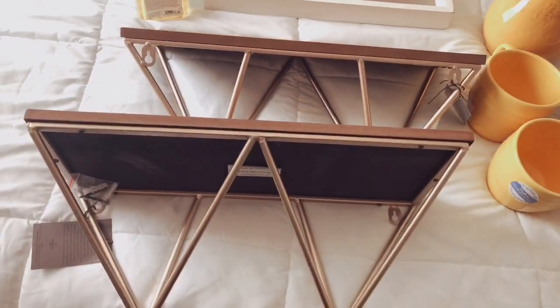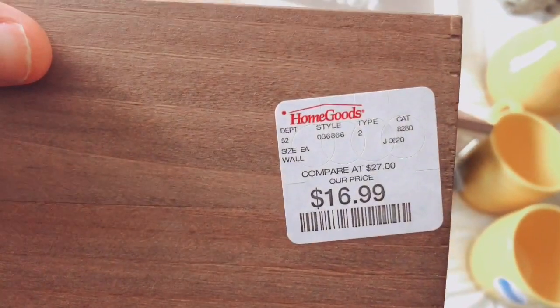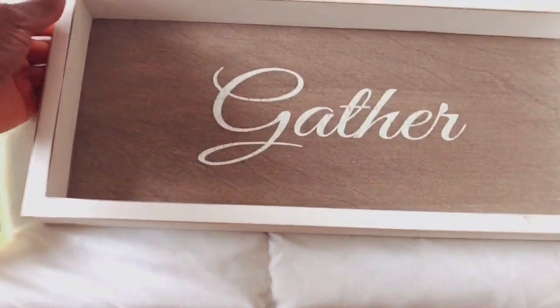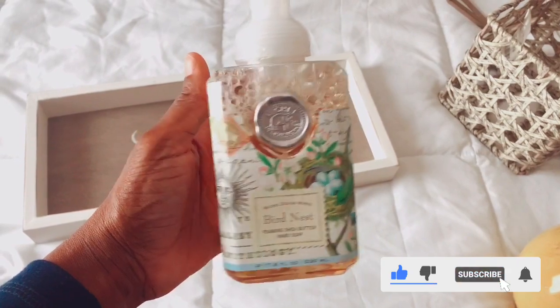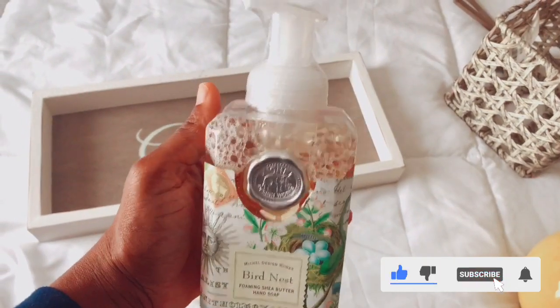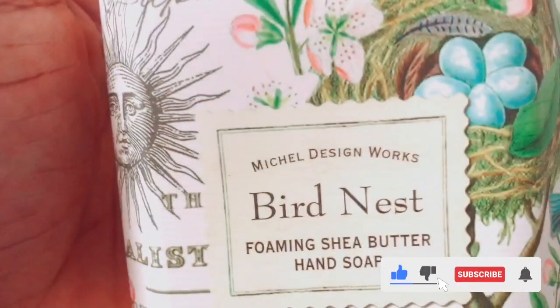Now let's talk about these shelves. They are so pretty. I couldn't leave these either. These will be going in my bathroom, and I'm going to put a few of the decor items that I talked about earlier on top. This gather sign will be going in my kitchen area. And I needed another soap dispenser, not for my kitchen, but for my half bath. So yeah, you're going to see how I style these items.